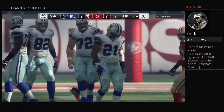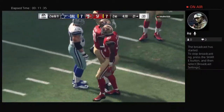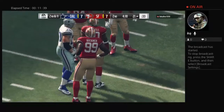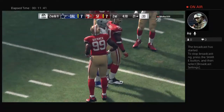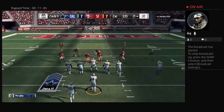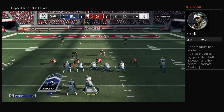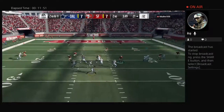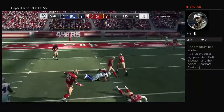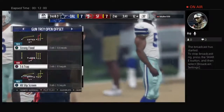Now that play was doomed right from the start. He just about ran into every defender on that one, didn't he? It felt like everyone got a piece of that tackle. They'll try to throw now. Prescott, and Bryant's got it over the middle. 8 yards on the completion, but now they face 3rd down.